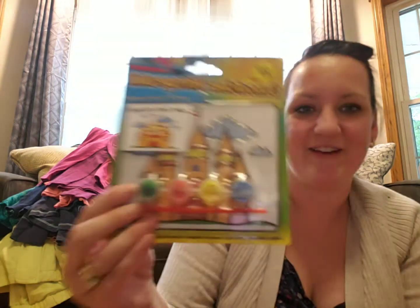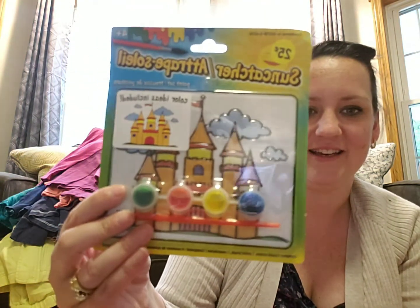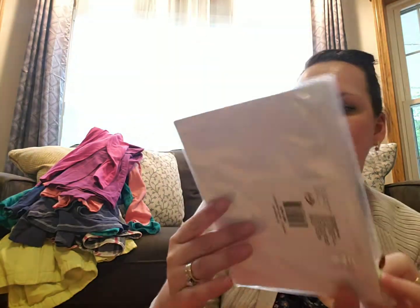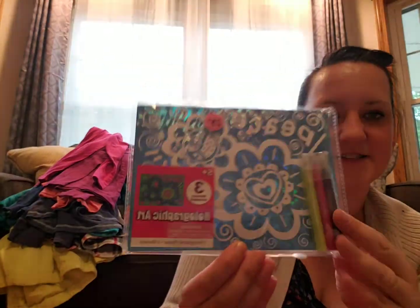Okay, I did find this. Now they sell these at the Dollar Tree right now, and they're, you know, for a dollar, but I got it for 25 cents. So we do like doing these. So that was a great deal. And then this was 25 cents too. It is a holographic art. It comes with little markers. So for 25 cents, that was a great deal.